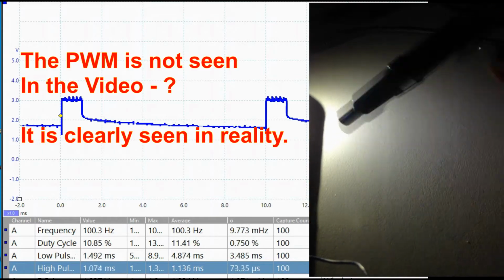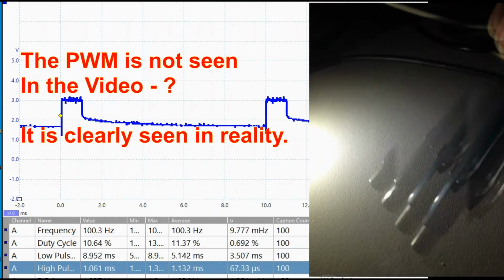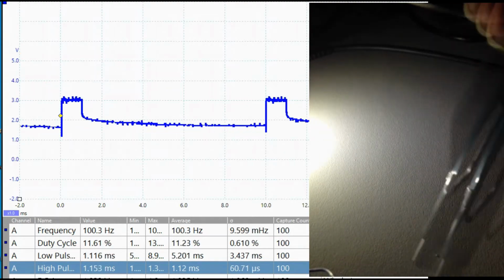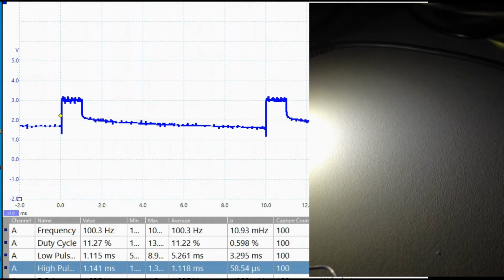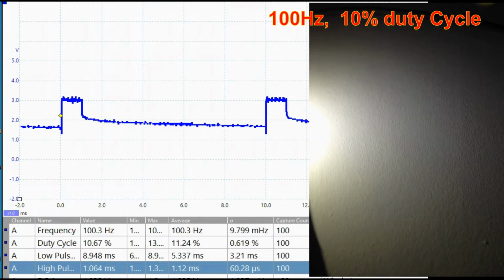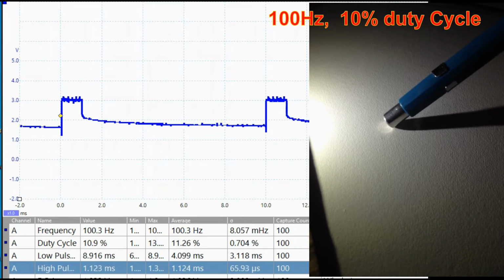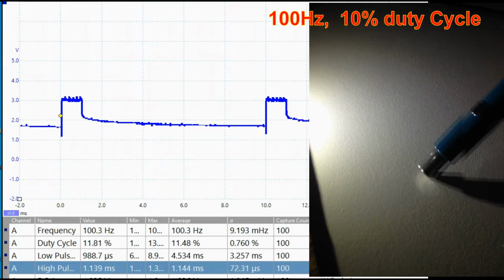And the camera shutter is interacting with the slow PWM and completely making the moving object break up. And yet, do you really see anything with a still object?